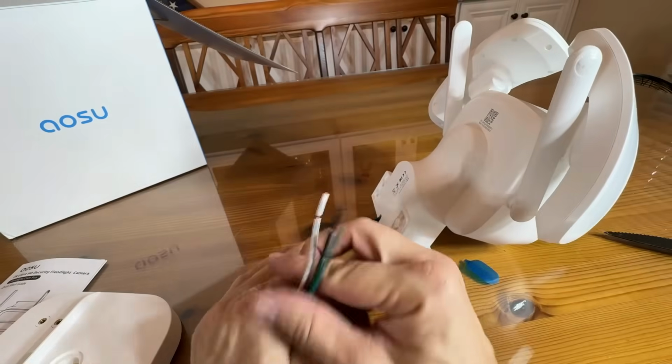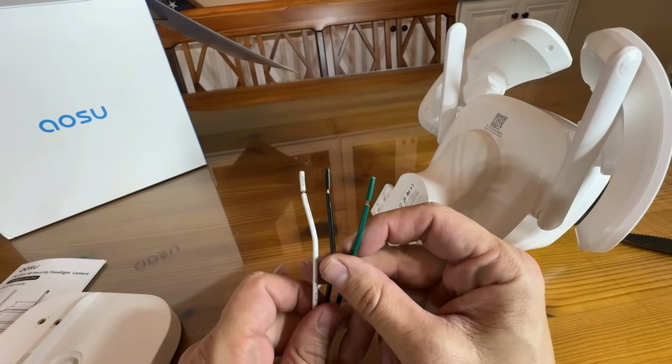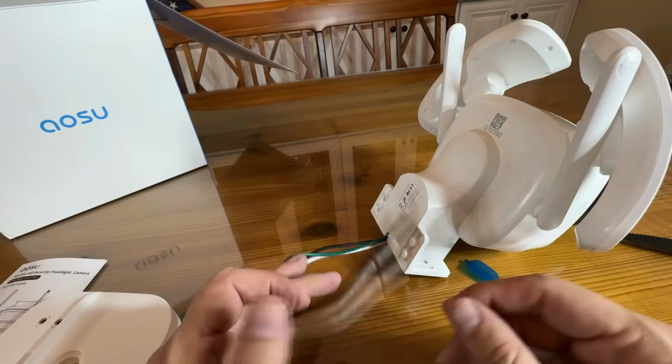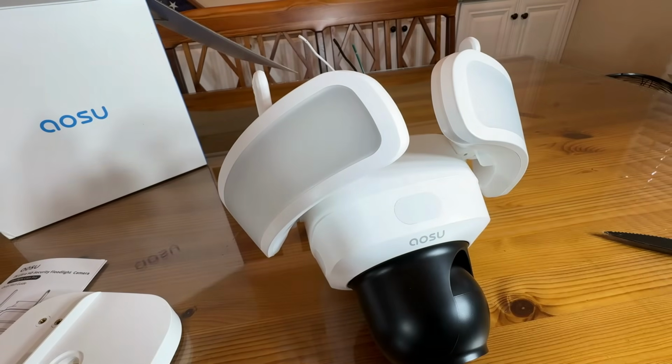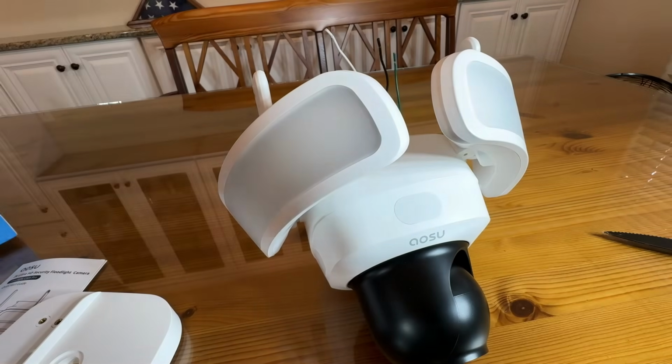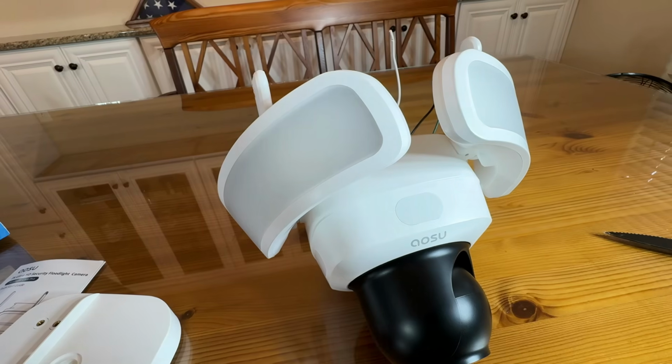You got your positive, your negative, and your ground right there. So this is going to install easy peasy to the degree of lemon squeezy. I'm a big fan of a great company, and I think you will be too. It's a Floodlight Cam Pro by some of the greatest technology experts on the planet.